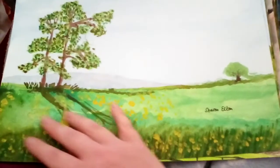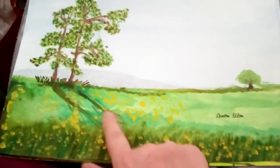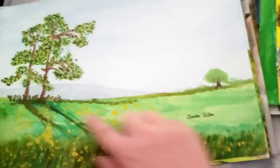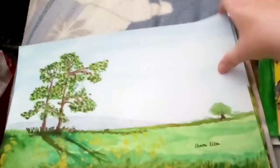Nice foreground. These little yellow flowers were done in gouache. And the tree in the background, probably. Little hill in the background. That's quite good, that one.